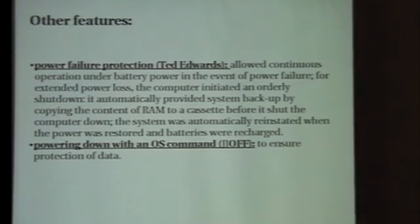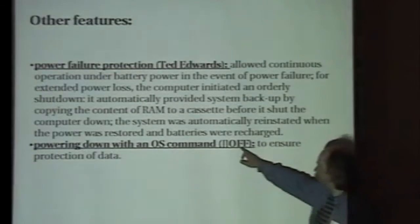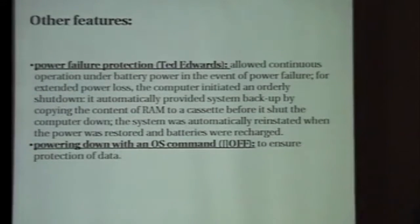So this was a very, very nice feature. As I said, there was no off and on switch. We were using the word off as an operating system command to turn off the computer. And just in case you had something in the workspace or on RAM and you had forgotten to clear or to save it, the computer would do that job for you. So this was also a very nice thing to have. And so this is basically what you have in this box.